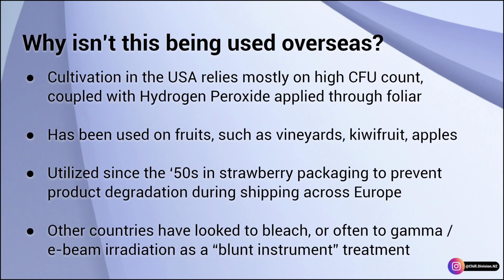Now, other countries basically just look at things like bleach, or often use gamma and E-beam irradiation, sometimes the cryopasteurization wash, as more of a blunt instrument treatment, just to ensure that no matter what happens with their cultivation, that it comes out okay. We'd like to avoid that, obviously.